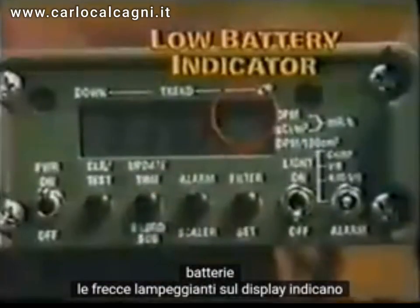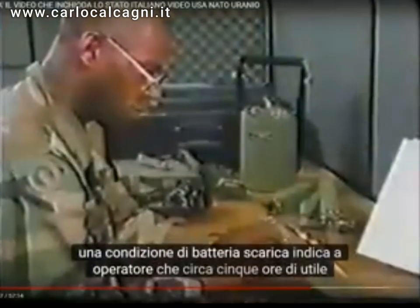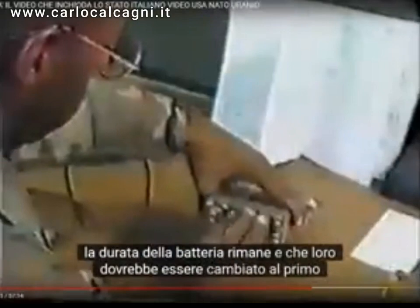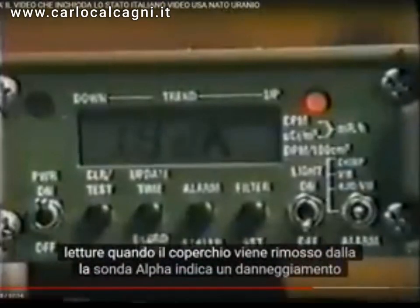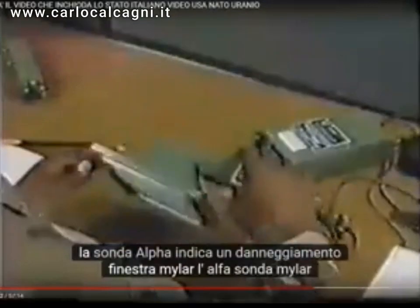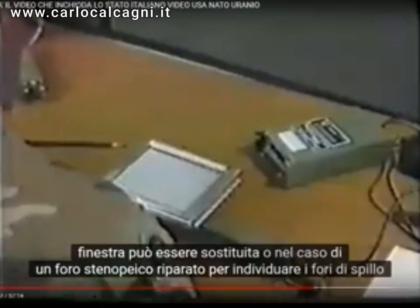Flashing arrows on the display indicate a low battery condition. It tells the operator that about 5 hours of useful battery life remains and that they should be changed at the first opportunity. An increase in display readings when the cover is removed from the alpha probe indicates a damaged mylar window. The alpha probe's mylar window can be replaced, or in the case of a pinhole, repaired.